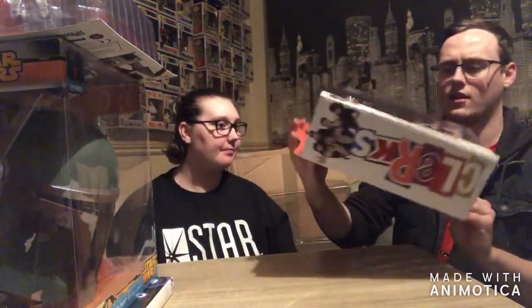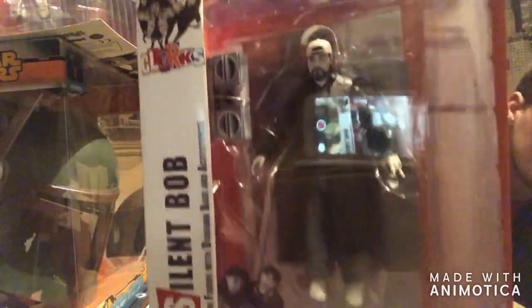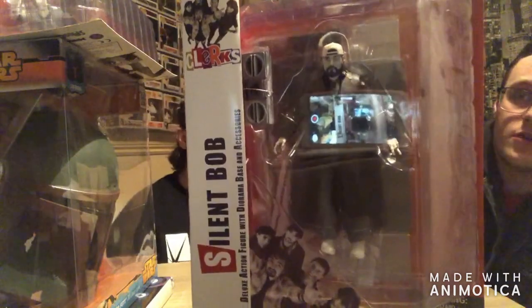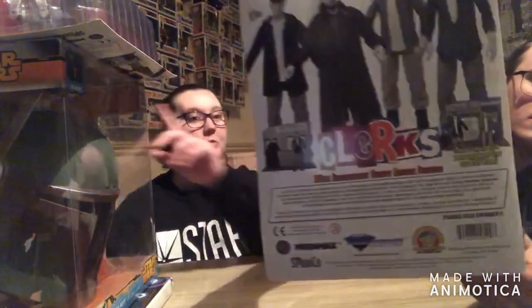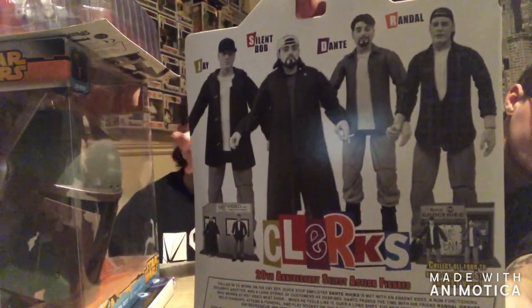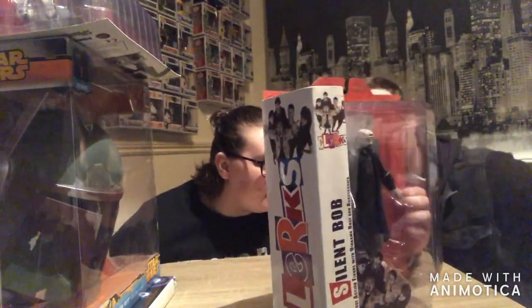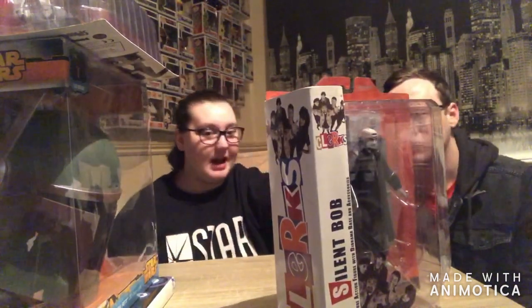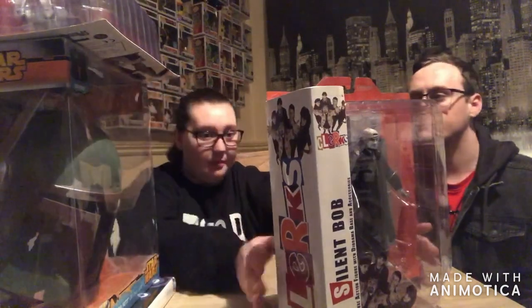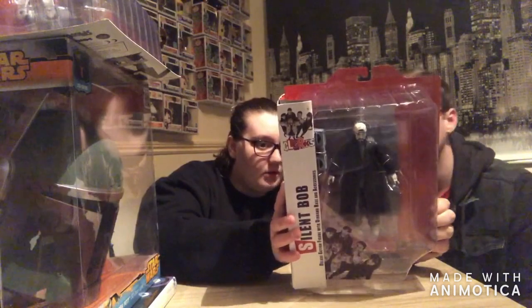20th anniversary select action figures also. So now we have the set of Silent Bob and Jay. We haven't got the whole set, but we have two of them. We're just missing Dante and Randall now. These two sets go together. They click together, if you see in the back. Yeah, they have like a background. It says the video shop. So these two make the video shop. And what did the other two make? Grocery store. So the grocery store.